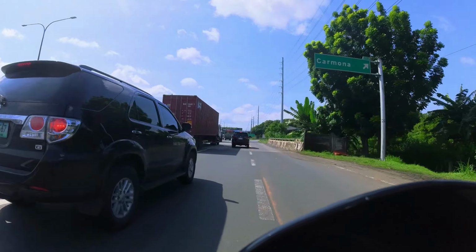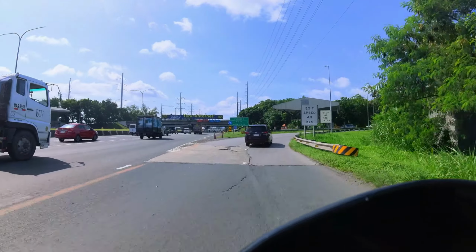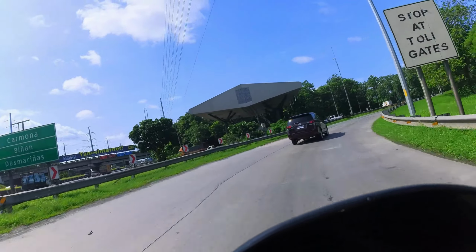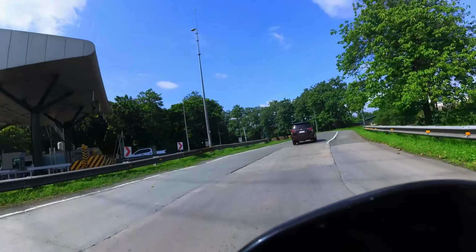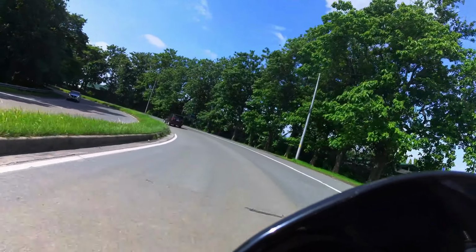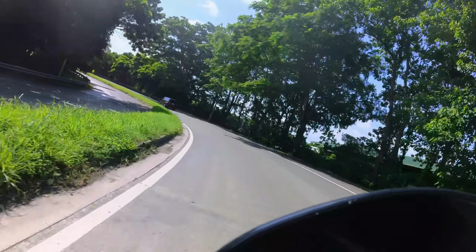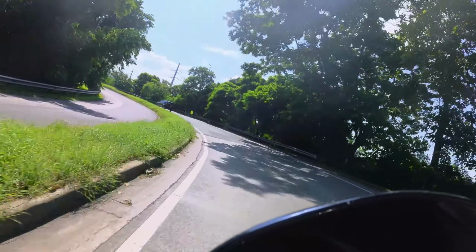Timing is key, my friends. The weather can be a bit unpredictable, so plan your trip wisely. You wouldn't want to get caught in the rain and ruin your adventure, would ya? And please, let's remember to respect the local culture and be responsible travelers. Keep the environment clean, folks. We want to preserve this natural beauty for generations to come.